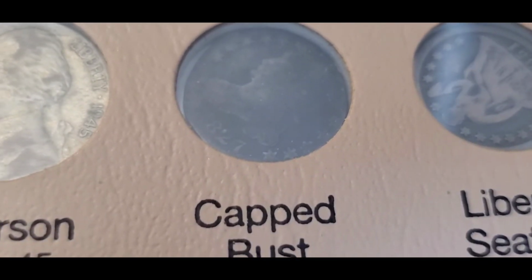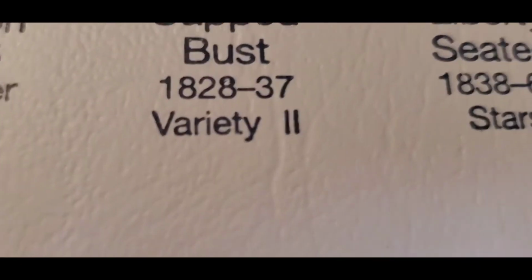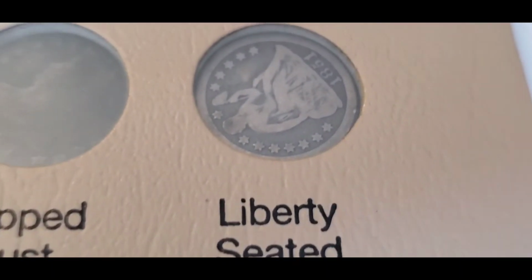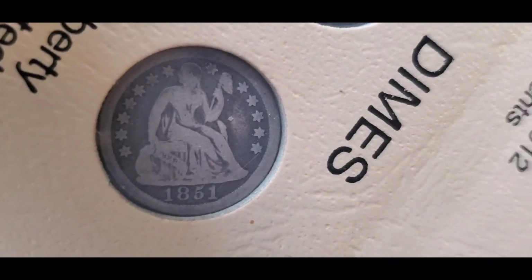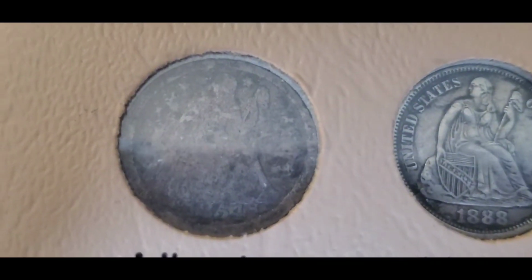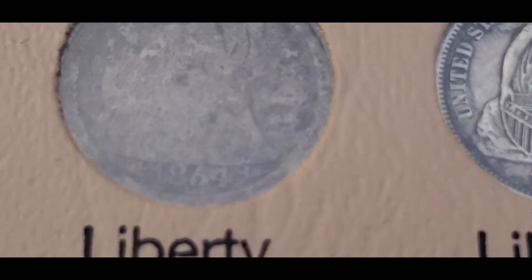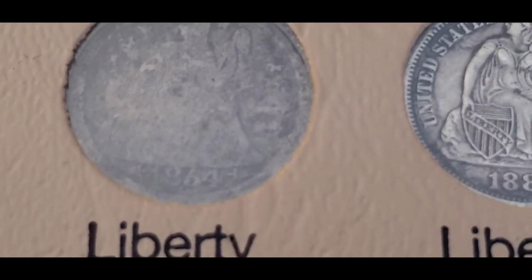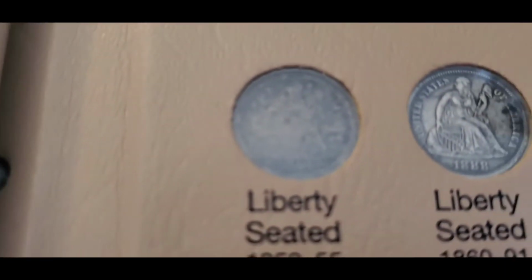Then for the dimes, you have the capped bust dime from 1828 to 1837, Variety 2. Then an upside down Liberty seated dime. This is what I meant by arrows. See, next to the date, I'm going to try to zoom in, has arrows. I really don't know the history behind that, but it has arrows. And that's what I'm missing in the half dimes.